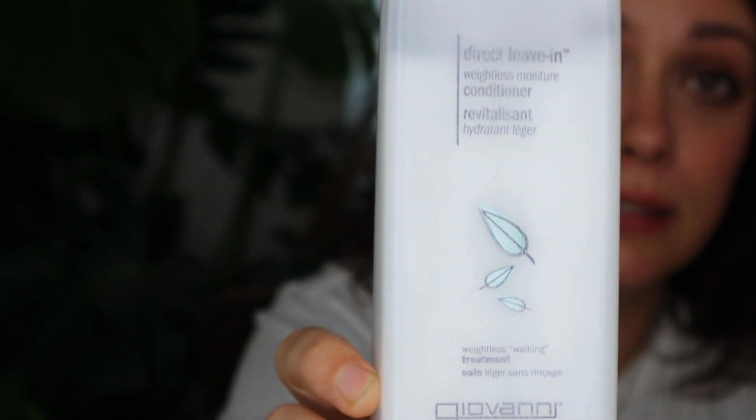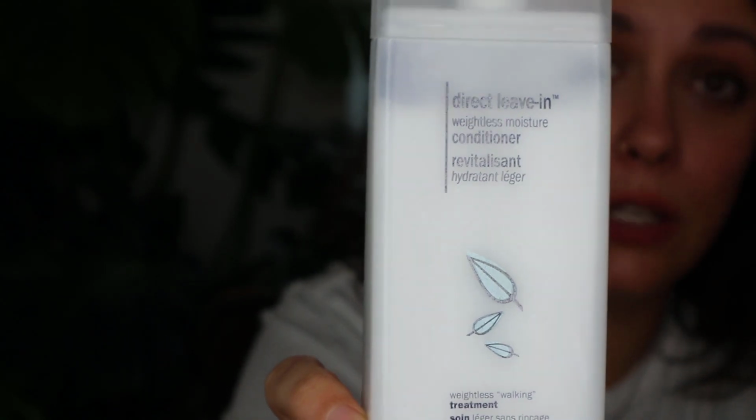I could also just add a few drops of tea tree oil into my bottle, which I might actually do. Okay, so next would be the Giovanni Direct Leave-In. Now, this product is a ride or die holy grail for many, many curly girls. It's one of the first leave-in conditioners that I have used in years because I always thought that my hair was too lank to use leave-in conditioner. I was wrong, and I love this one.